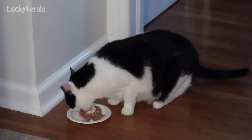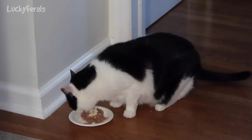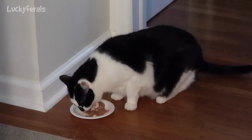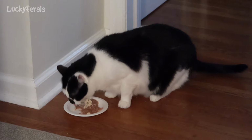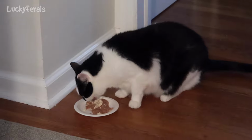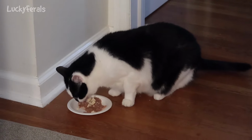Here's Splash. He's eating his dinner here because Sammy was in the dining room. And he did not want to walk through the dining room. So he just was sitting here and I just gave him his food here. It's just so funny. These cats just crack me up sometimes.